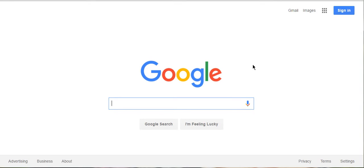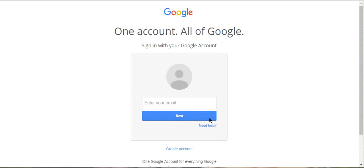So when you go to google.com, you'll notice the sign in button in the top right corner. You will click that, and then you have the ability to create a new account down here. Now, chances are Google is everywhere, so you might already have an account, so don't worry about that. But creating an account is really simple and really fast, and you can do it right here with this little link at the bottom.